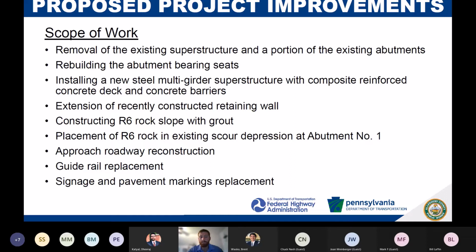We're also going to extend the retaining wall that was completed a handful of years ago and tie it into the bridge to prevent any potential future slides in the area, since we have had those problems in the past. We're going to construct some rock slopes and grout them to mitigate some scour issues we have and also prevent any future ones from arising. And we're going to do some approach roadway reconstruction, replacing the pavement in the area we work and extending a little further to tie in and get a nice smooth transition. We'll also be replacing guide rail on this stretch and replacing the signage and pavement markings.